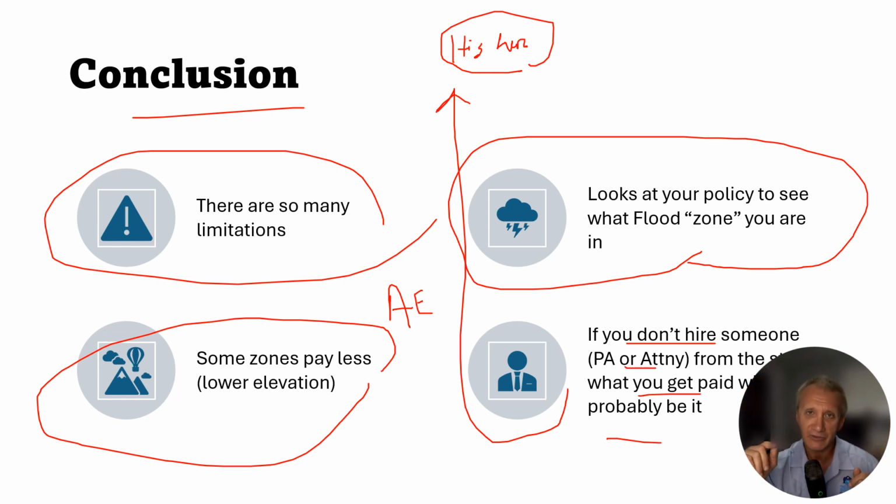Let me give you an example. Let's say the building value with the county, only, not the land. Everybody forget the land and what your house is valued at, 1.4 million. That house may only be worth, the building itself, 300,000. So according to this 50% rule, the most you can be paid is up to 150,000, but they'll cut it back a little bit. So let's just say 140.